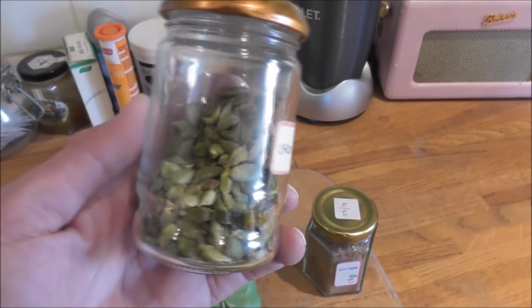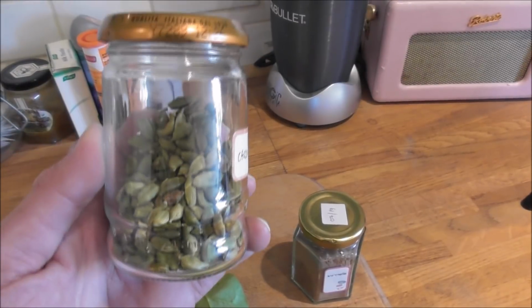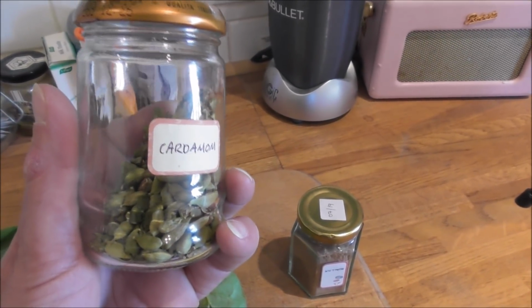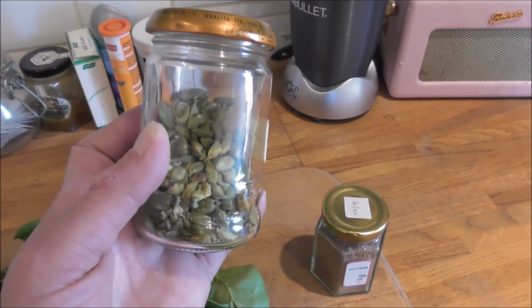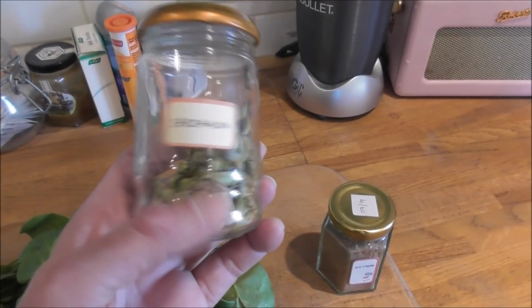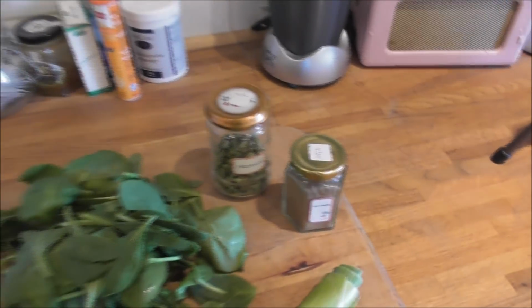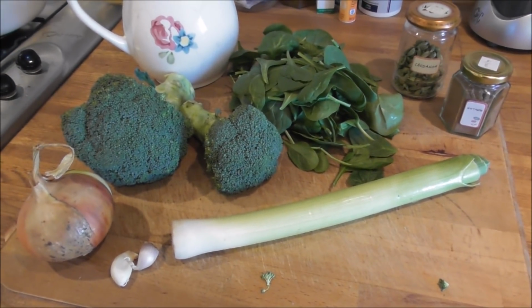Now, I always buy my cardamom in the pods still. It keeps it fresher for much longer. You can buy it ready ground. It's only a sort of a momentary faff to get this gorgeous seed out and ground, which I'll show you in a second, but it does keep fresher for much longer. So, super simple. Let's get chopping and cooking.